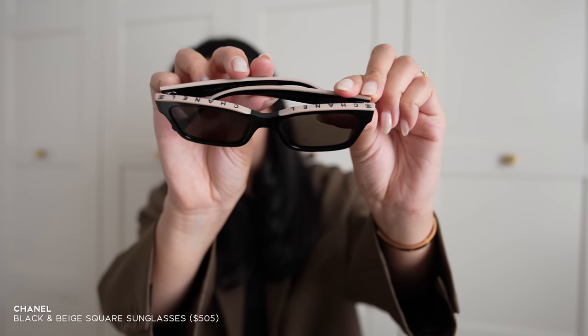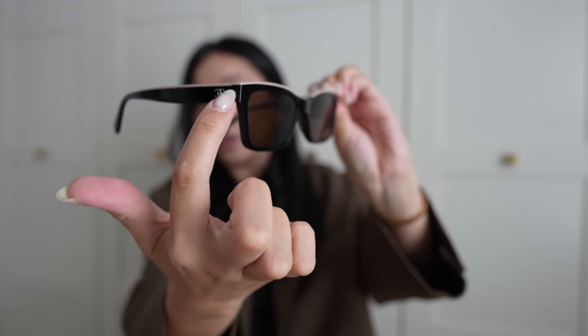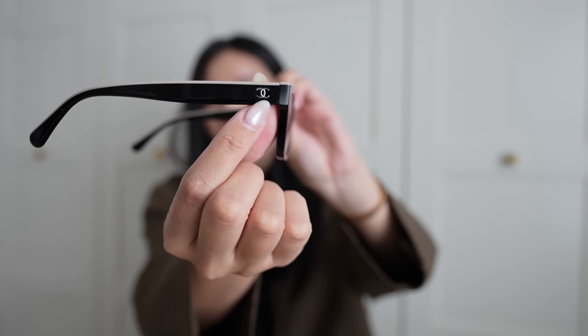This might be repetitive if you watch the video of me doing a little summer haul, but just for maybe like two of these pieces. But these are Chanel sunglasses that I picked up in Miami, and they are the two-tone square sunglasses. And I just really love the Chanel detail and also the two-tone effect that you get with just the top part and over here, all the way down the arm. And then I like the little low-key logo.